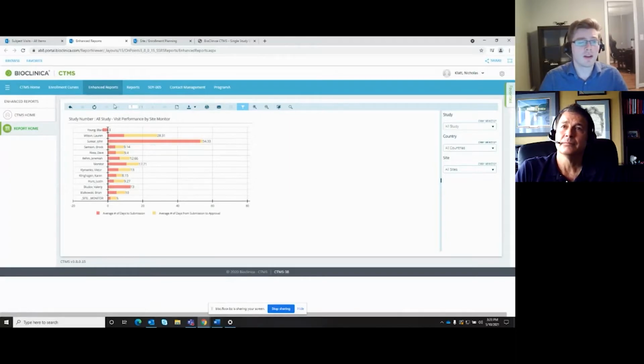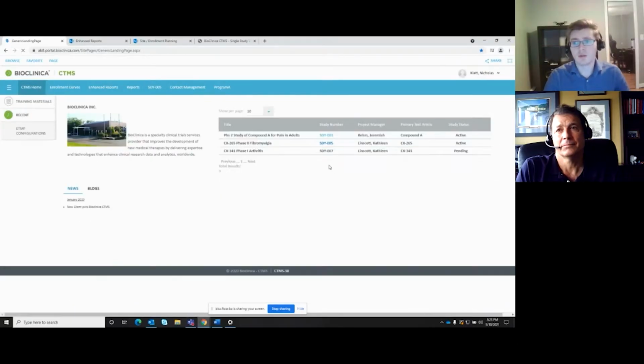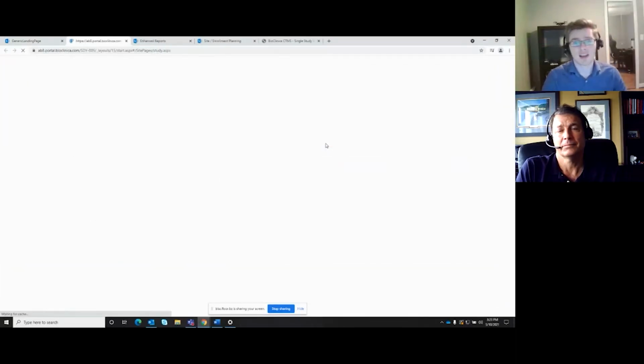Now, Rich did talk about something that's also going to be central in a CTMS solution, and that's going to be your monitoring visit reports and your monitoring visit activities. And we can handle managing that full stop inside this solution, and we do it very well because we have that integration.